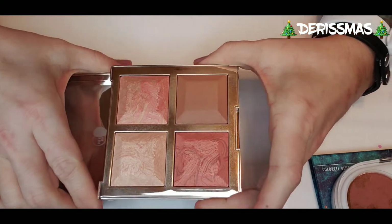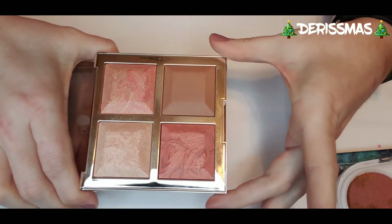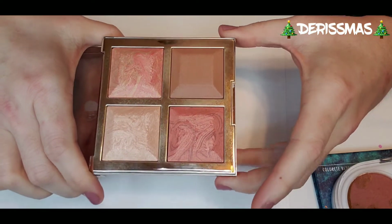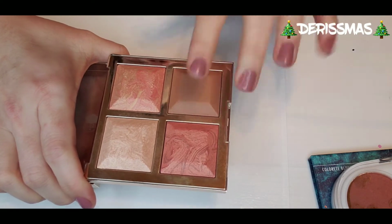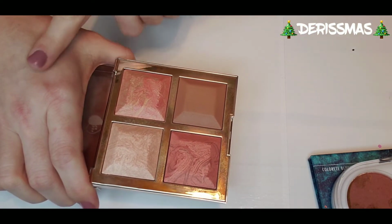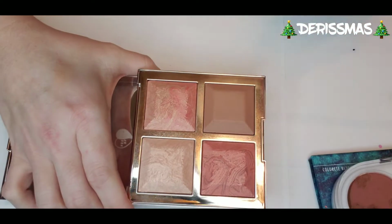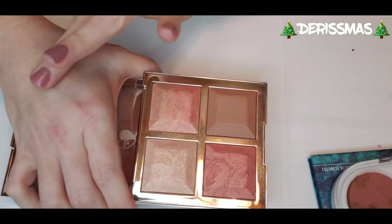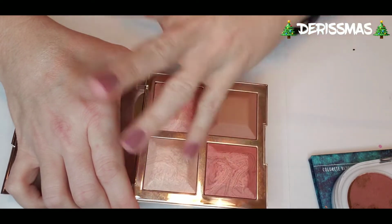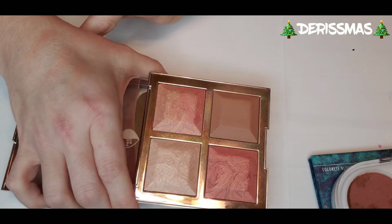Very beautiful. I've used this quite a bit, and you can't even really tell aside from the actual packaging kind of looking like shit. Excuse my child. But they're really beautiful, nice and luminous, very, very soft. I will definitely let you know that you do have to build these up quite a bit. Let me turn up the light just a little bit. You do have to build these up. I think if you have very, very fair skin, this would be stunning on you. Again, because they're really, really light.